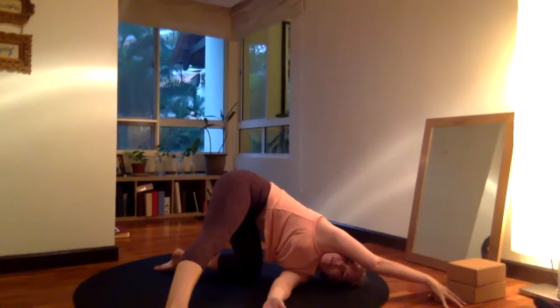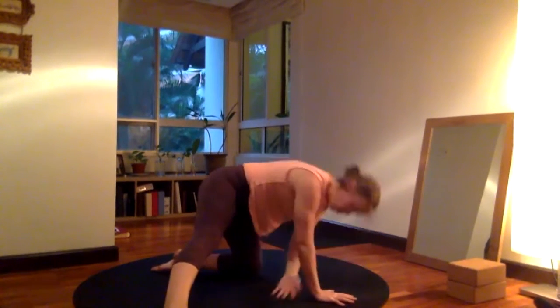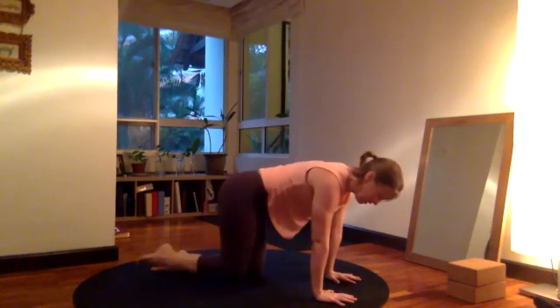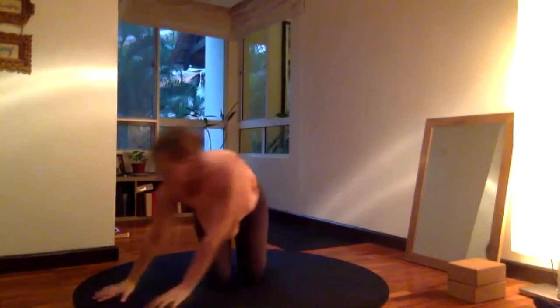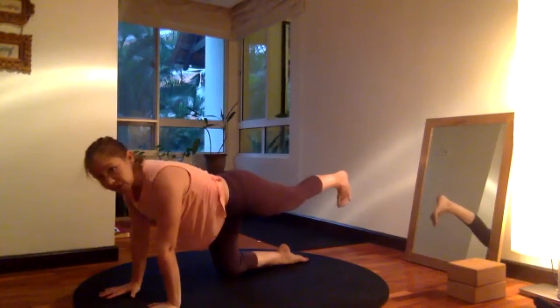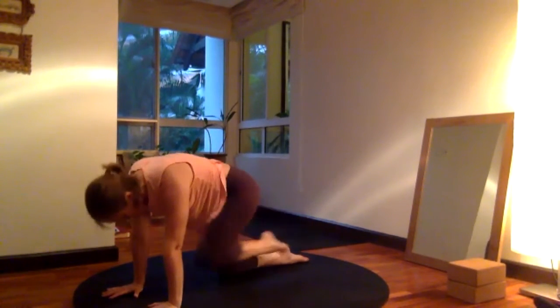One more deep breath. Right hand comes back in. So we inhale, push ourselves all the way up. Exhale, coming back into that tabletop posture, taking it to the other side. Inhale that left leg back, checking with that neutral spine. As you exhale, curve and round.